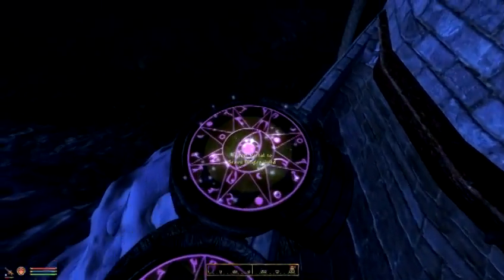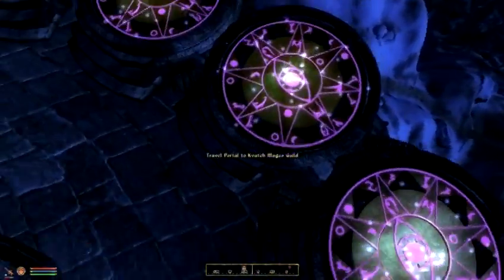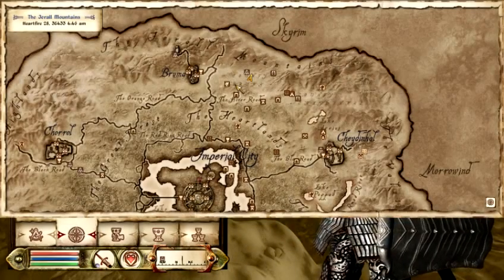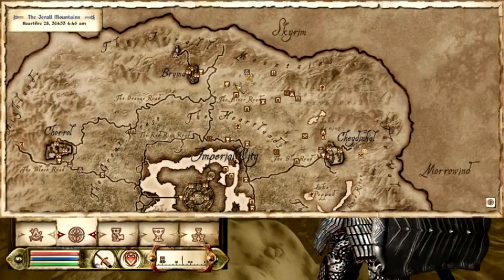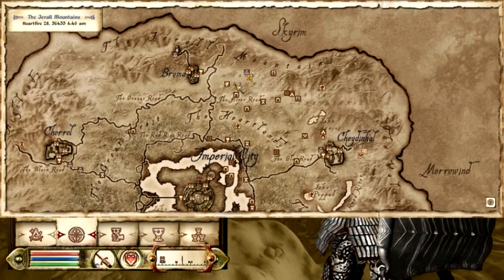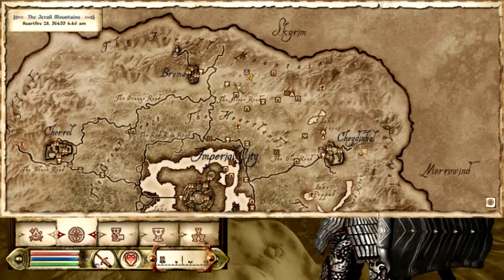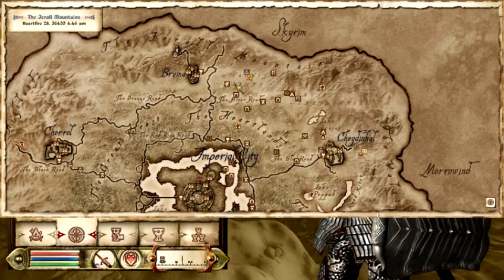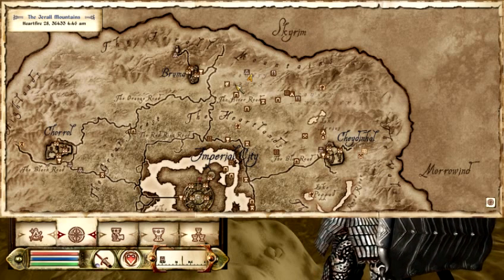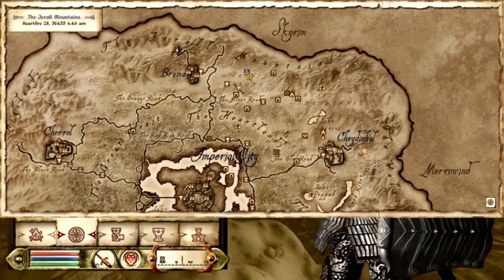Okay, where's Bruma again? That's Breville. I don't need that, I need Bruma. There it is. Okay, I think I'll make one exception in the fast traveling rule that I set for myself. Well, you know, other than fast traveling to a city that I'm already at to try to fix some bug with the horses. But that's a bug fix, so that doesn't really count as an exception to the rule.